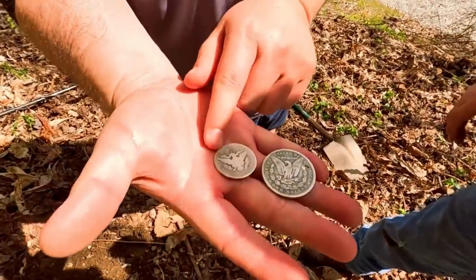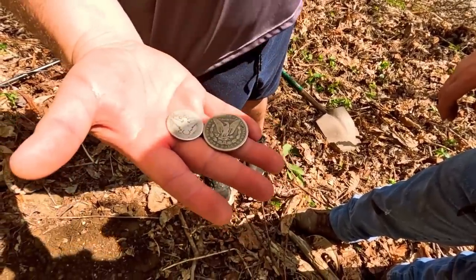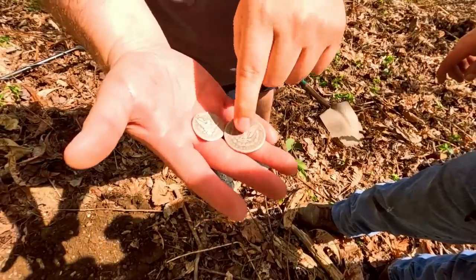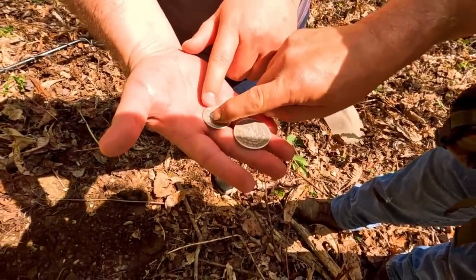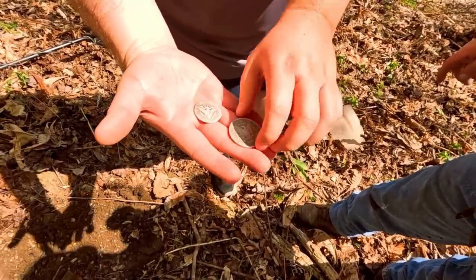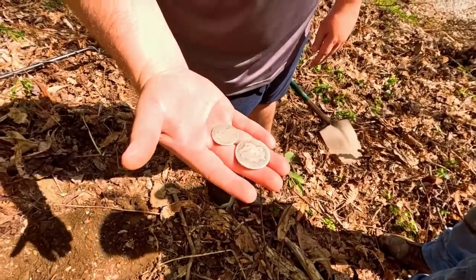It's interesting, they're very similar. That's the 50-cent piece here, and then the $1. Yeah, this one says $1. On that one, as you see right there, it says United States, but the rest of it's worn out. Oh, that's awesome. I don't know what else we got here. We got to keep going.